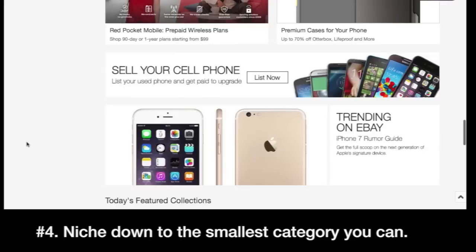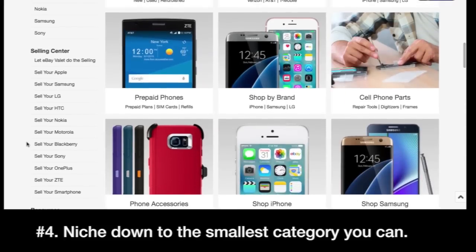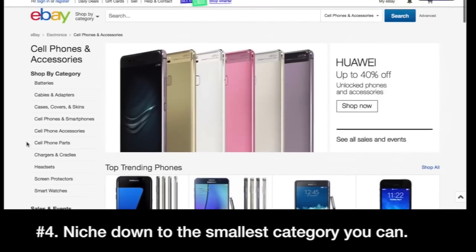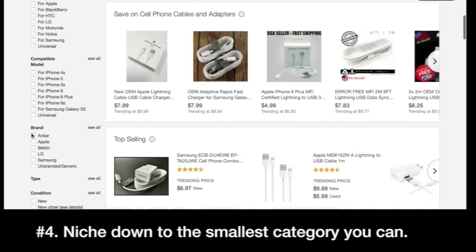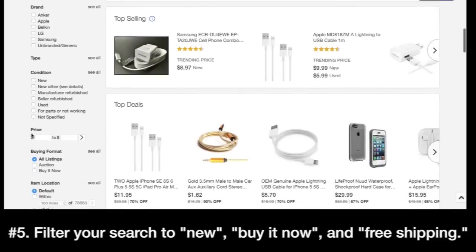All right, so now that I'm here, the next thing you want to do is you're going to filter your search. Actually, some categories will let you go even deeper, and this one is, so let me see how deep I can go. So I'm still here. I'm going to go with cables and adapters. Let's go with cables and adapters. Okay, awesome. Now that we're down to the lowest category I can get, now I'm going to go here on the left side and I'm going to filter it with a few things.